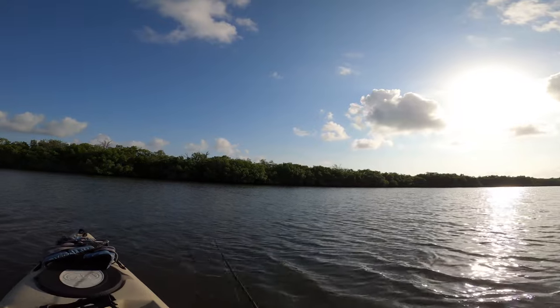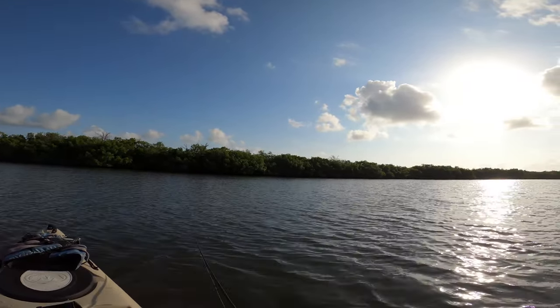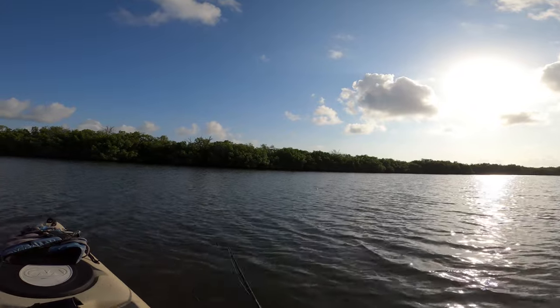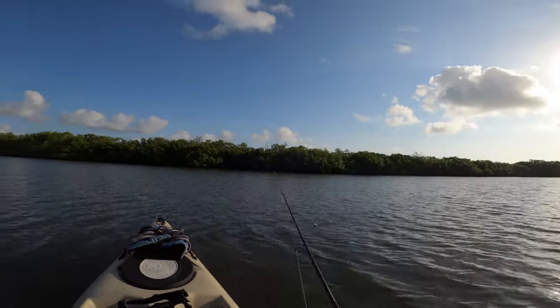Oh, he's following it, he's following it. Let's sit. Come on, buddy, let's go. Come on. Oh, did you guys see that? Oh, I love topwater bites so much. So cool. Ah, we didn't get them.